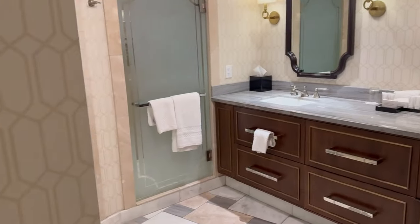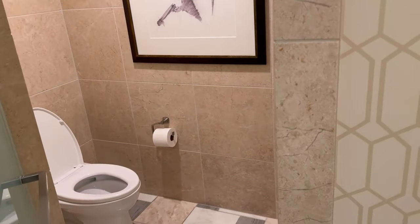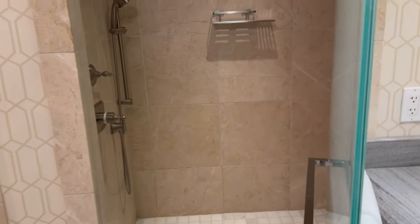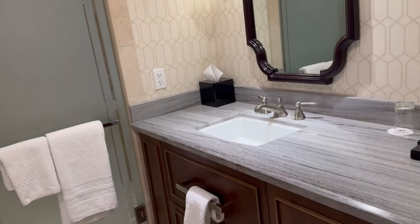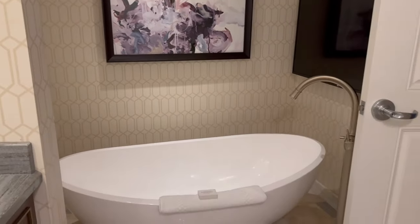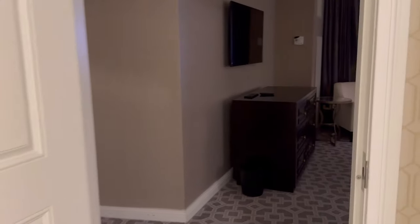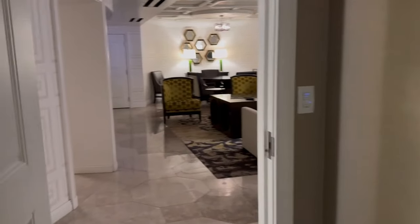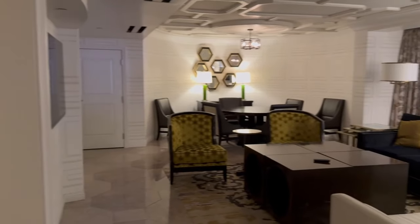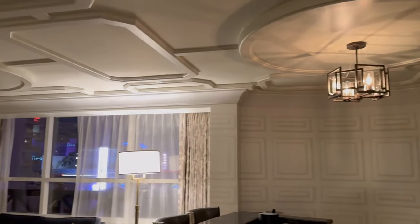And welcome to the master bathroom. This is a water closet, no bidet, walk-in shower, pretty nice size. And we have dual sinks. And we have a standalone bathtub with an in-ground spout. The small 30-inch TV. Very nice. The biggest thing I notice is the very, very short 8-foot ceilings. I guess back then those were standard.